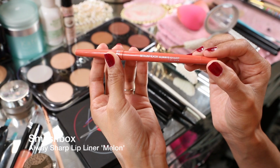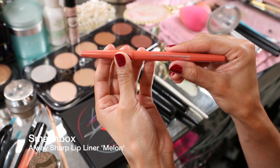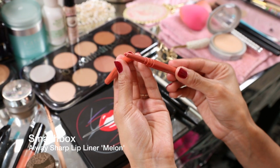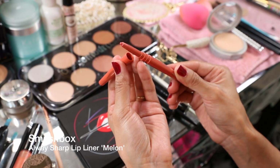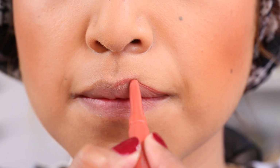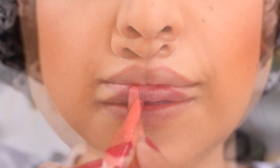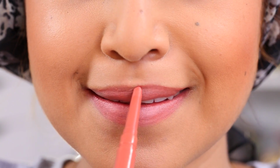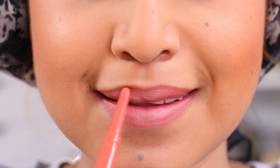Now moving on to the lips, this is one of the last steps, guys. This is the Always Sharp lip liner from Smashbox. Love the technology behind it. The color is Melon. You can take a neutral, a nude, a peach tone, pink. You can really go many different directions with this as long as it's a very natural color. So pink or peaches. And I'm just going to line my lips and fill them in.